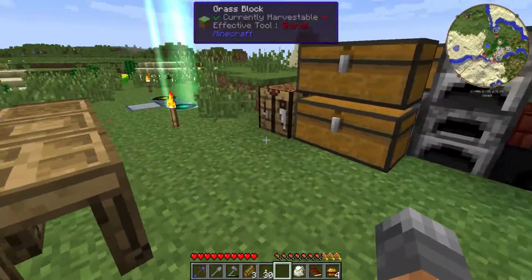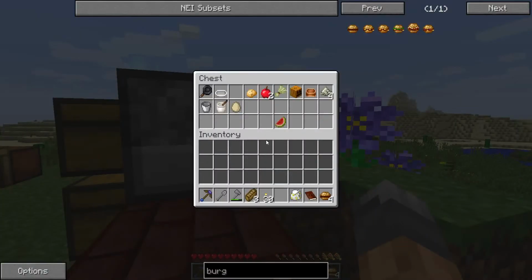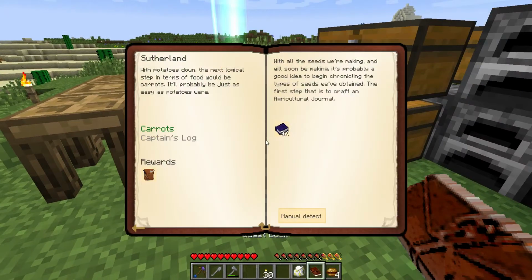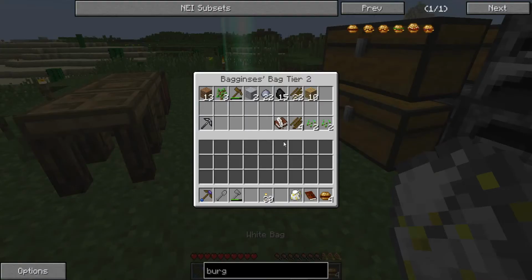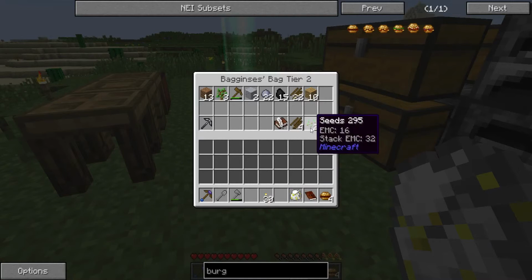But today I think we'll focus a bit on moving the quest lines forward again. We have been struggling to do so recently. So yeah, that was one thing we wanted to do, the agricultural journal. I made the book and quill. This time it didn't just magically turn into paper.